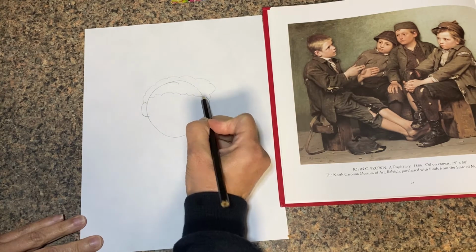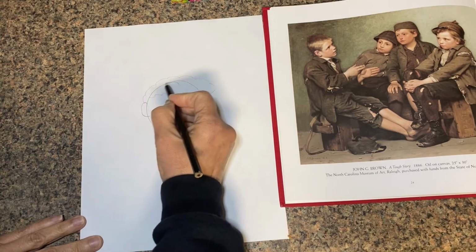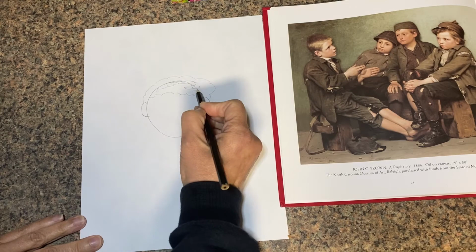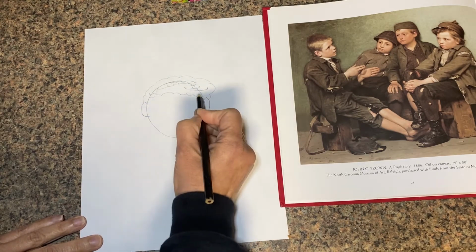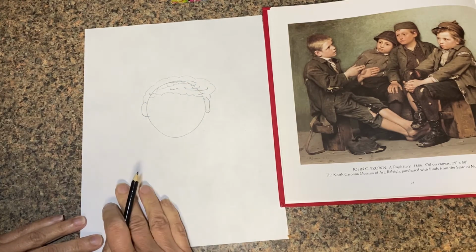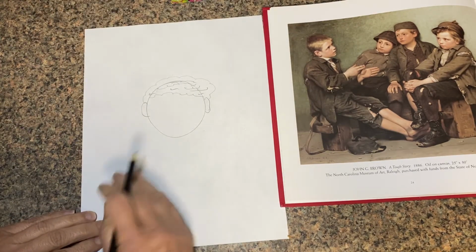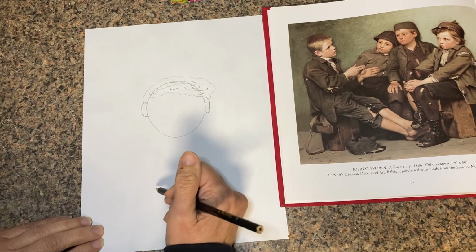I didn't bring my eraser over here, so let's just pretend that, draw a few more extra things to cover up that there. All right. So here we have this boy with flooming hair. It's going out the side. He needs a haircut, maybe. I don't know. All right.